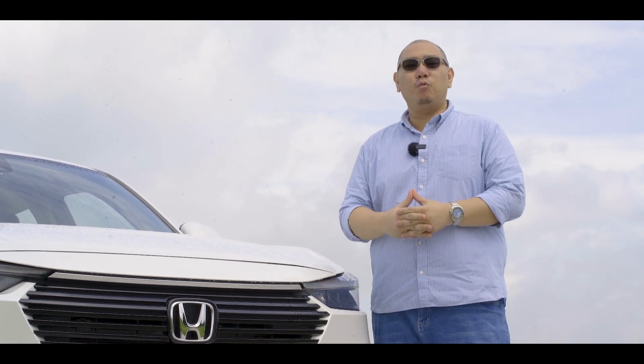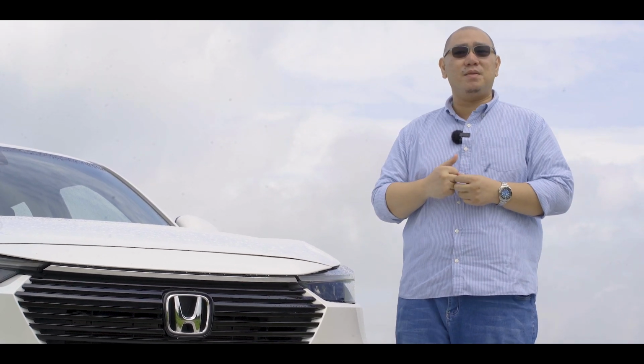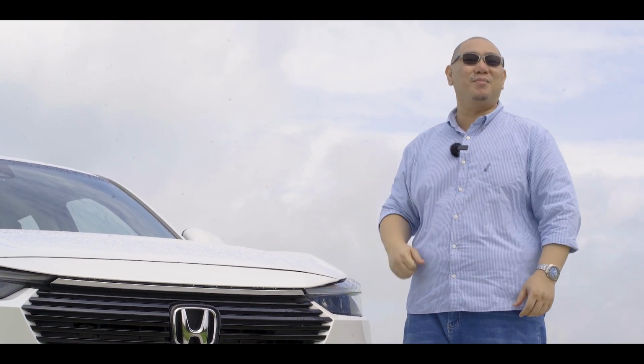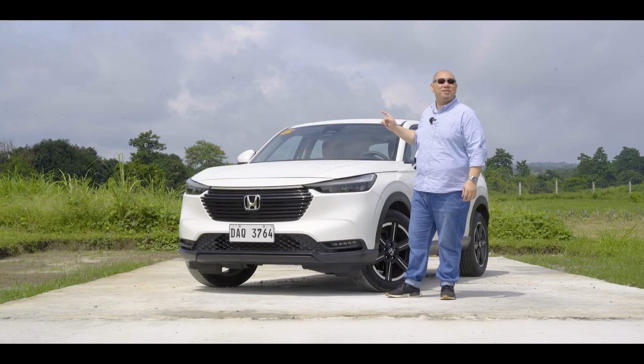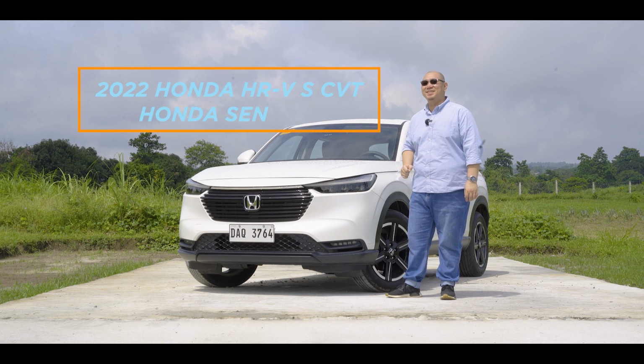Today we're going to be looking at one of the well-loved crossovers in the Philippine market. It got a brand new release this year for 2022, and we're going to go ahead and look at what it's bringing to the table this time around. This is the 2022 Honda HR-V S CVT Honda Sensing.